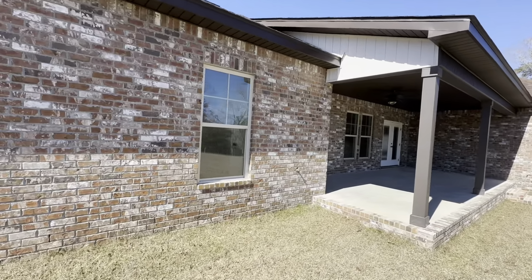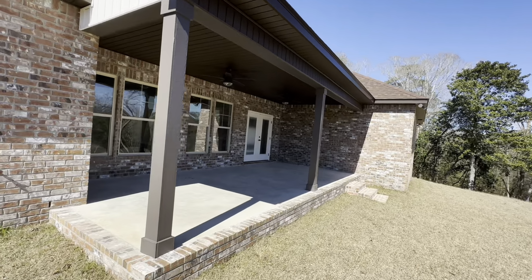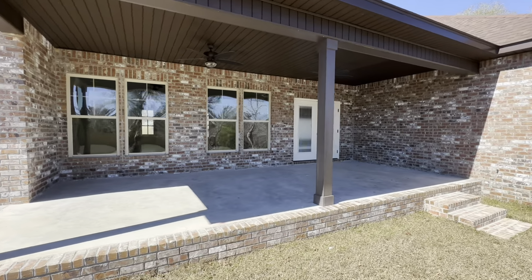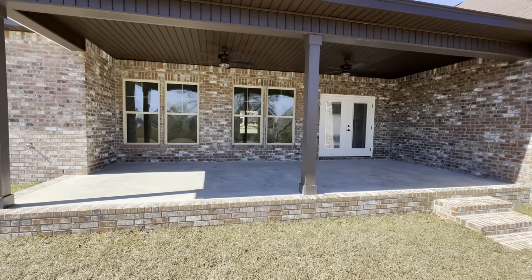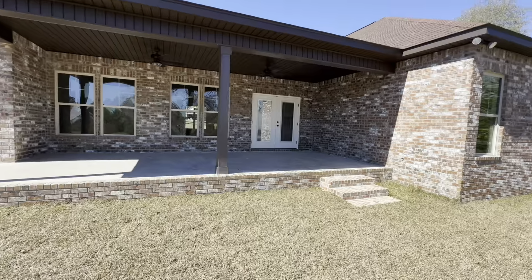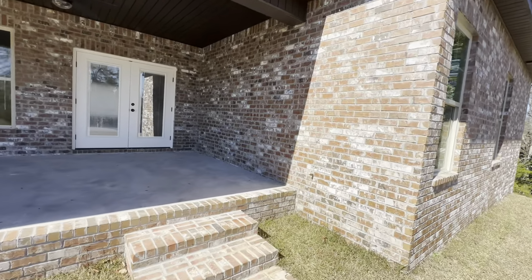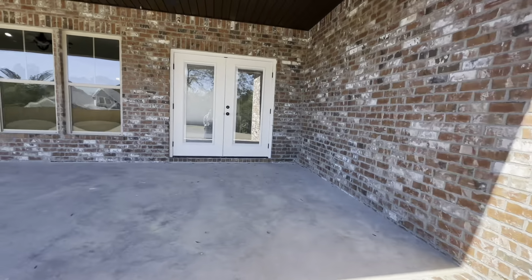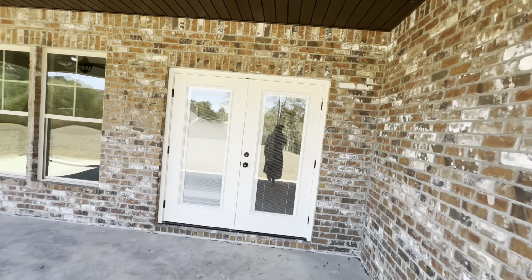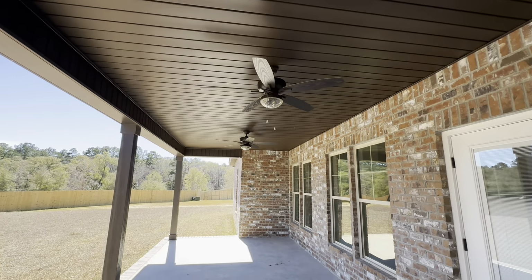This home is just 2 minutes away from the Enterprise Fort Novosel, previously known as Fort Rucker Gate. From your back porch, your guests and yourself will be able to witness deer, turkey, and various wildlife.